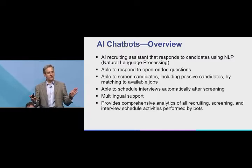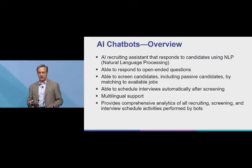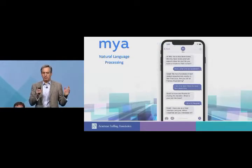And because everything is tracked with the activity of these bots, they provide comprehensive analytics of all the recruiting, screening, and interview scheduling activities performed by the bots. So let's look at one, and that would be Maya.